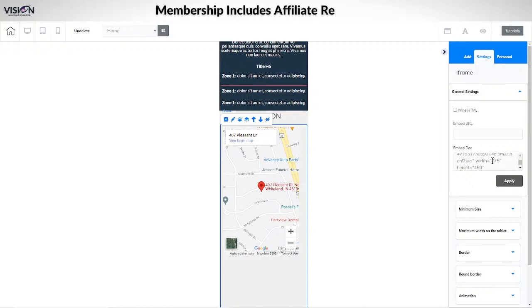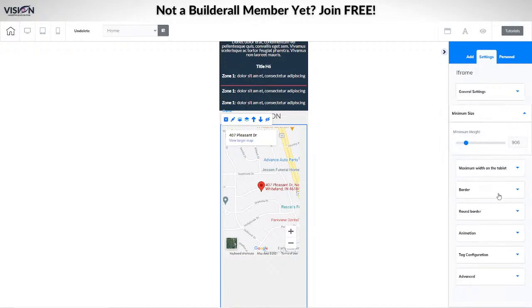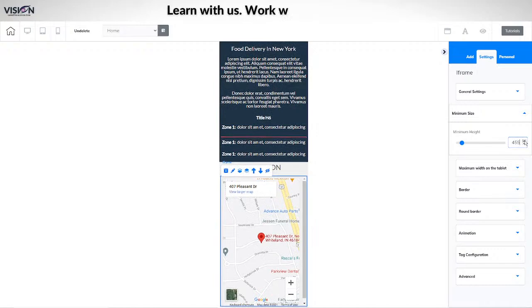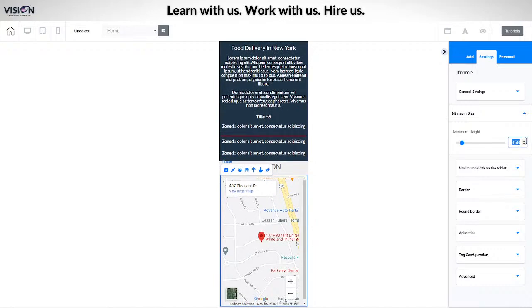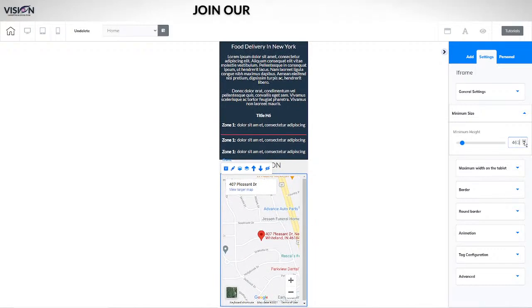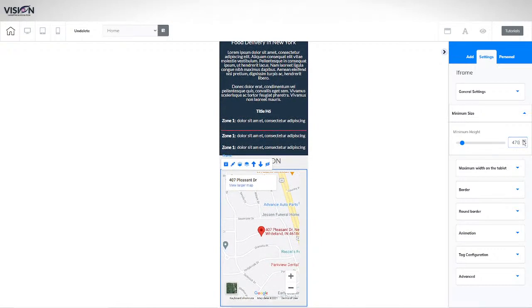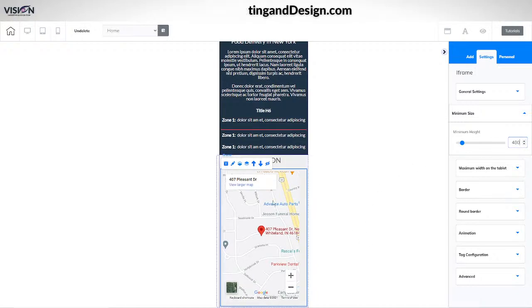We told it, hey, put this map at the size of 275 and 450. All right, so if you go back here, you'll see the minimum height. If we go to like 450, you'll notice that it pretty much looks perfect, because that's about what we told it to. But of course, with this panel, we still want to go through here and make sure there's extra space on the top and bottom, so that it looks good and we're happy with it. 480 looks good. It has the right amount of cushion.